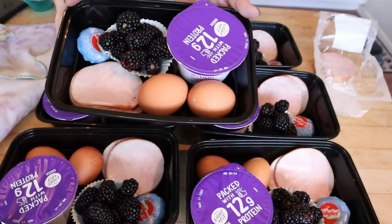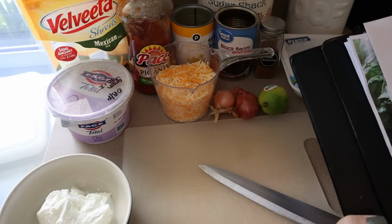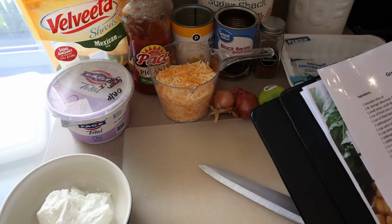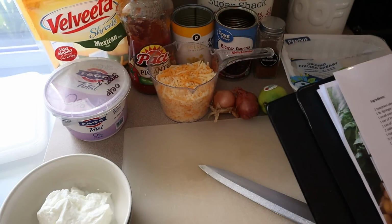So now I'm going to put the lunch together. Okay, so moving on to lunch, I'm going to be doing the ground chicken taco bake. I got this recipe from Springer Mountain Farms website. So the only modifications I did is I'm not using olive oil for the pan. I'm just going to spray the pan. And for the Greek yogurt, I'm using the Fage non-fat yogurt. That kind's not as tart as the other yogurts.